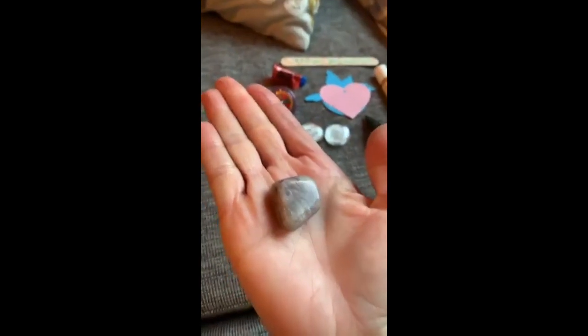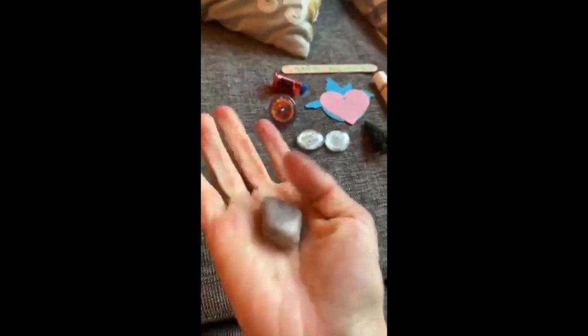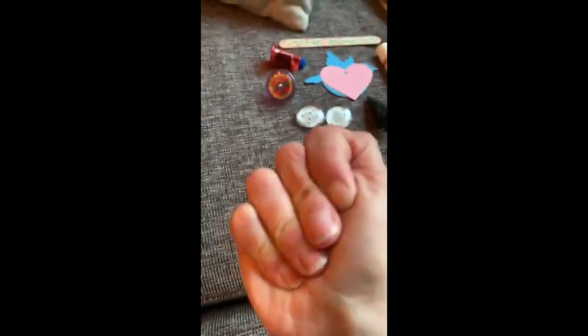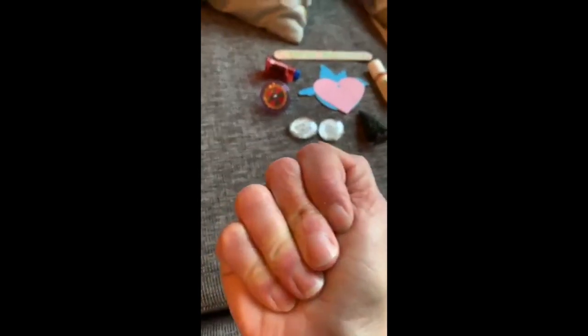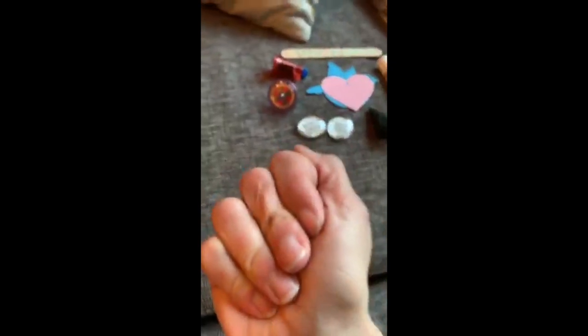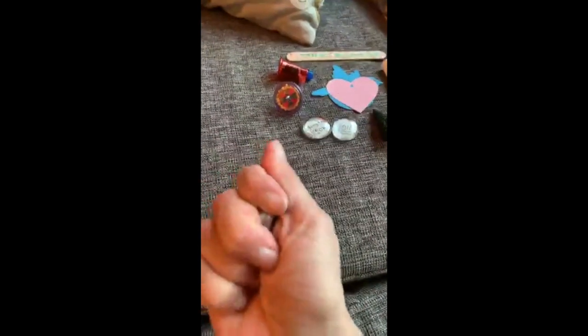Let's see what else. These are amazing. Kids love that. It's a little stone. I call them worry stones. Oftentimes, if kids are having a really hard time, this is something that can really ground them. Again, encouraging them to touch it, to feel it. What's the temperature like? Can you describe that to me? How does it feel? Things like that.